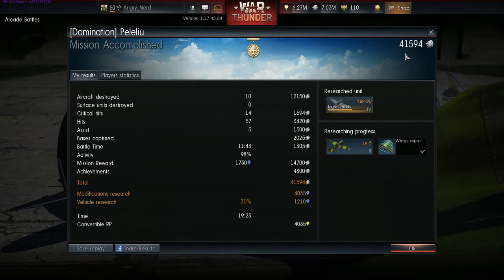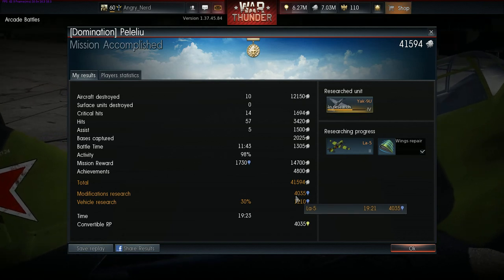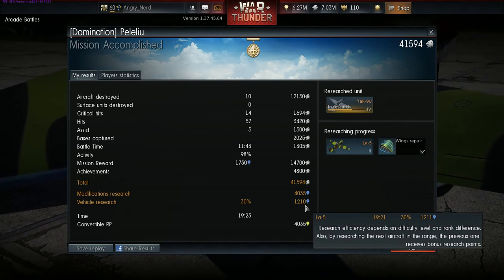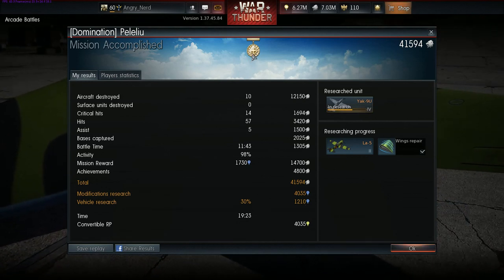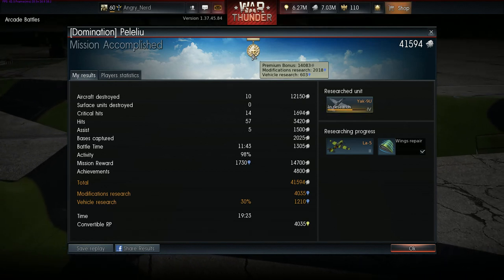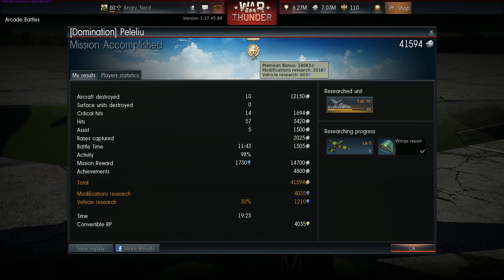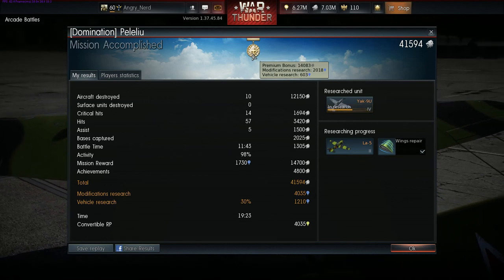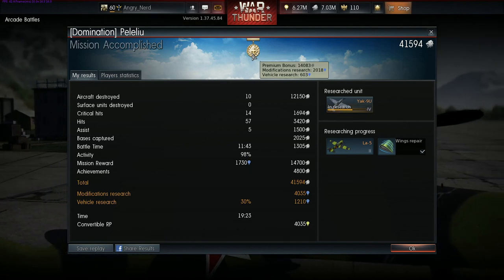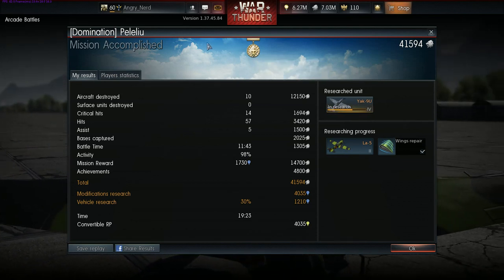41,594 Silver Lions, 4,035 Modification Research, 1,210 Vehicle Research. Now, out of that, for the premium bonus, 14,083 Silver Lions was premium, 2,018 Modification Research was bonus, and 603 Vehicle Research was bonus. So it's basically half.